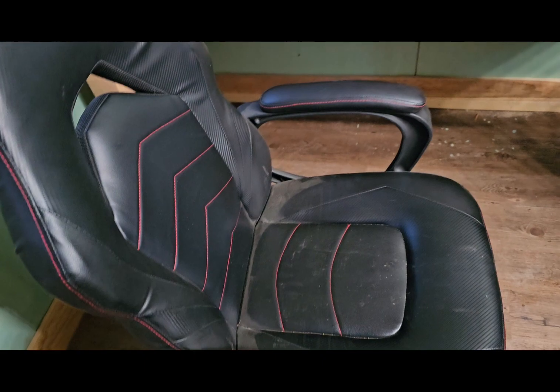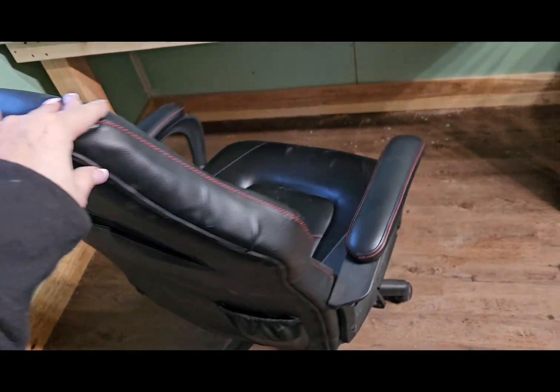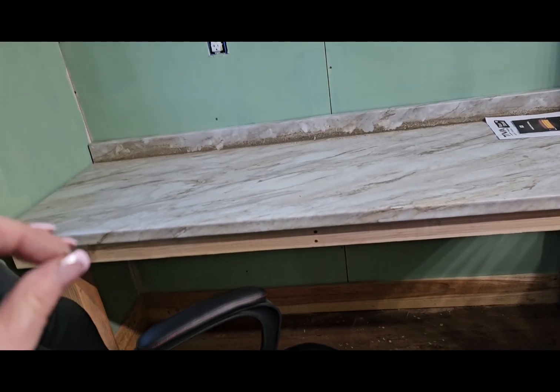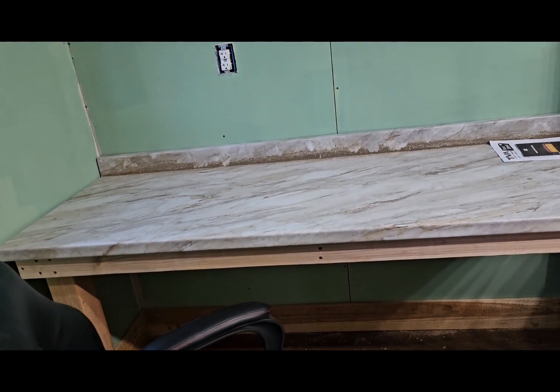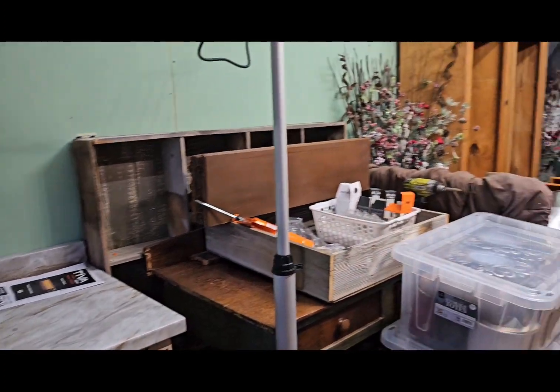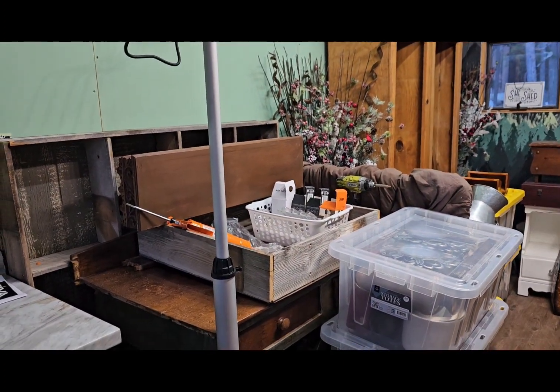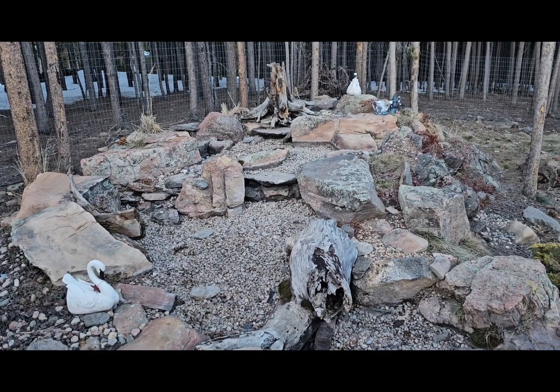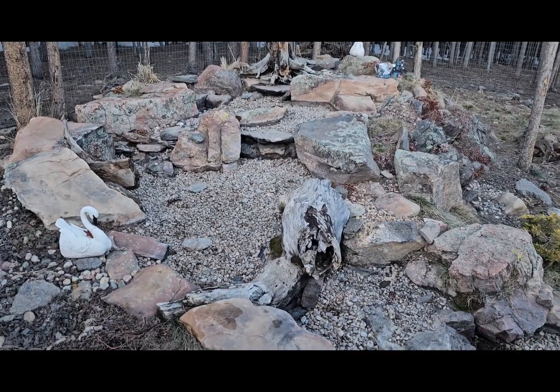Blake gave me this office chair he was going to just throw away. So looking forward to see how that works. I need to clean this. I need to bring cleaning supplies out here. And yay, I'm so excited. Get started organizing. So that'll be tomorrow. See you then.